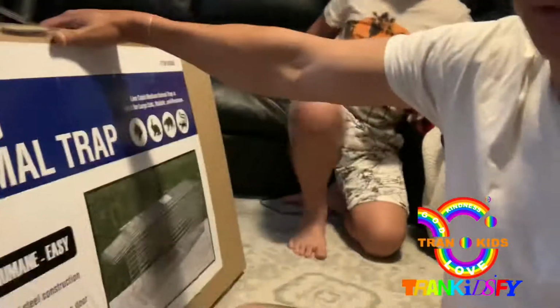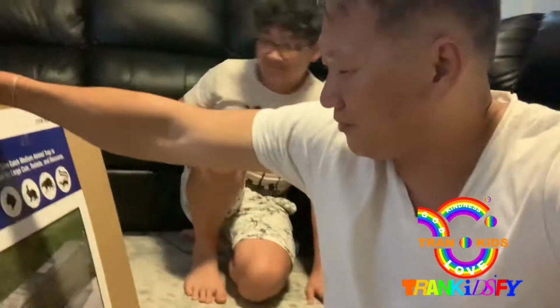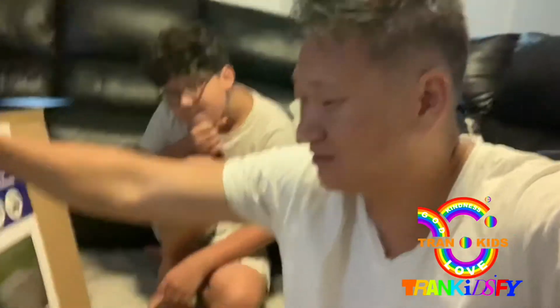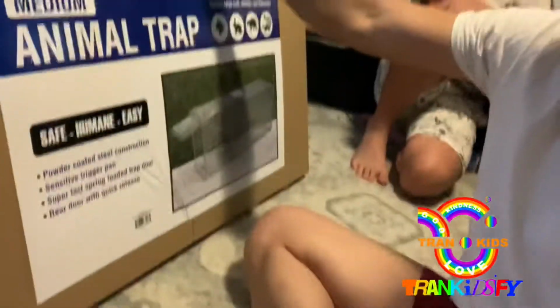Catch and pause them the second time. The first time failed. The second time, we got a trap. I bought this trap, home frame, for $25. $24 something. The tax and everything, about $26 or $27. So we're gonna put this together and we're gonna trap them tonight. See if we're gonna catch them.